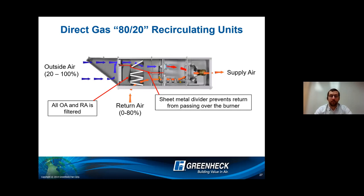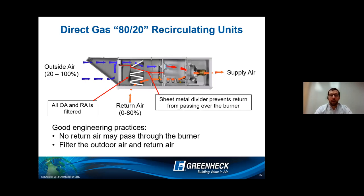Some good design practices when specifying this type of equipment: we really want to make sure that no return air passes through the burner. That's one big consideration to take into account. We don't necessarily know what's in that return air, especially in applications like a manufacturing facility where we may have aerosols, hydraulic oils, or other things like that being pulled into those units. So making sure that return air doesn't pass through the burner is a big consideration. The second thing, as good engineering practice, is to filter the outdoor air and return air for better indoor air quality. Those are two things our design takes into account with these 80-20 style units.